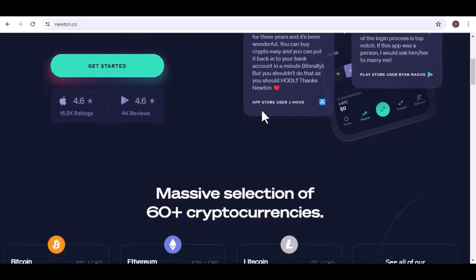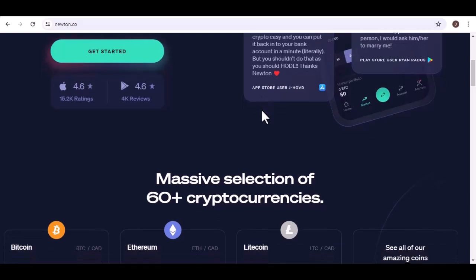Secondly, Newton boasts a user-friendly interface. No crazy charts or overwhelming jargon, just a simple and straightforward layout that lets you focus on what matters, buying and managing your crypto. Plus, their fees are some of the most competitive out there, so you won't get nickel and dimed when making your trades.